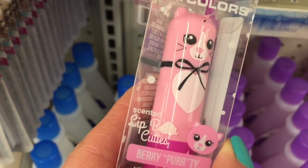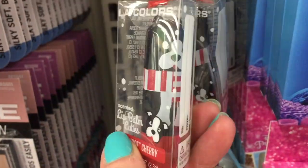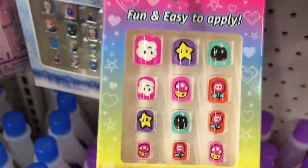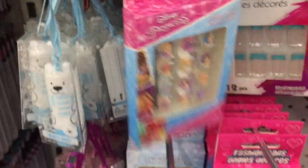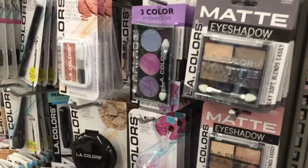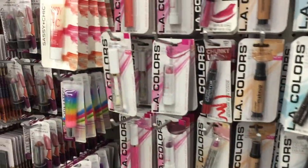Birdie, did you see these? Lip balm cuties. Berry. Mint. Cherry. And Fox Rocks Vanilla. Oh, these are so cute and tiny. I'm really not seeing much new makeup though. Chunky lip in pink and red, mostly in pink and red.